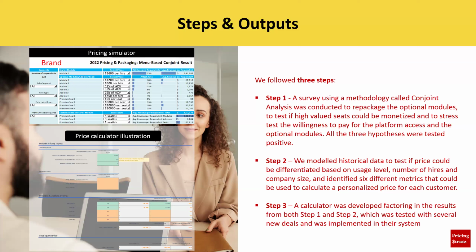And in the second step, we modeled the historical data to see if we could personalize the price. We took the usage data from 2021, the customer characteristics, and their recruitment goals in terms of number of annual hires, and saw whether it could predict the price in 2022. We even had usage data for the new businesses, because most of the new businesses would come from the free platform access. And based on this modeling exercise, the 4th hypothesis also came out to be true.